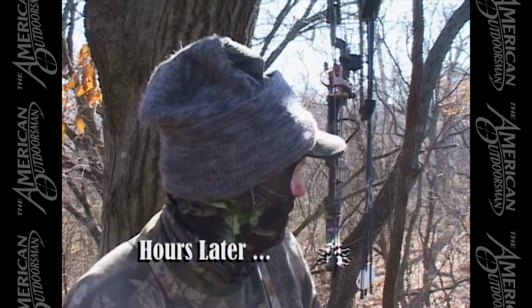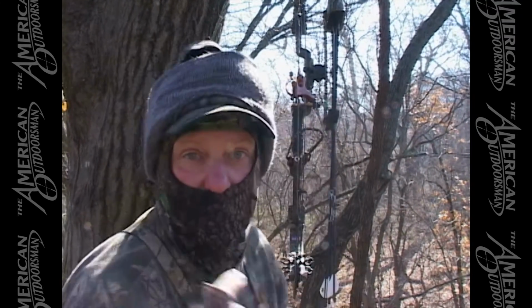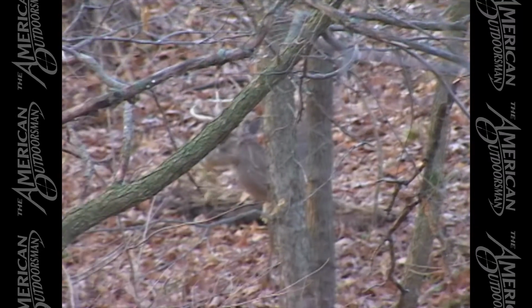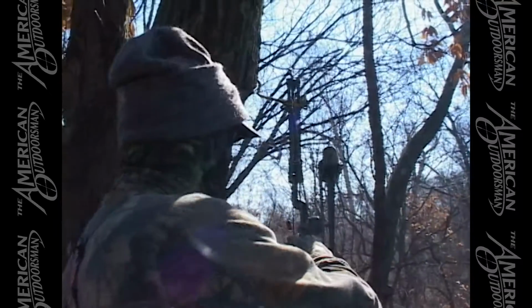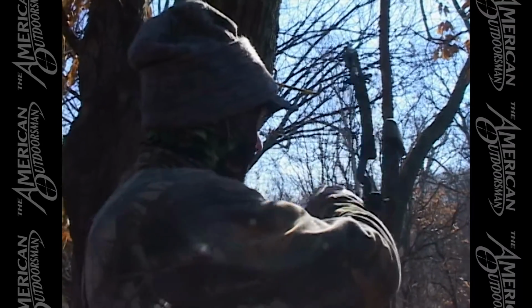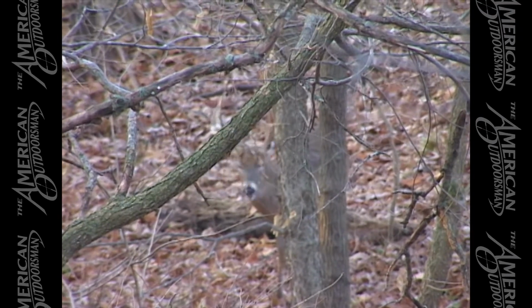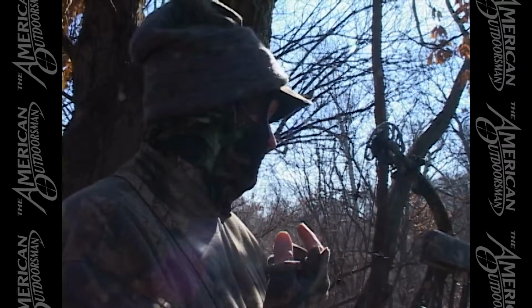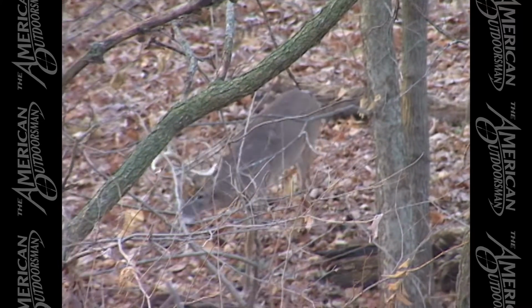I see antlers. Oh, there's a nice one coming over there. Real nice one. Man, my heart's beating. He's coming this way. He's coming this way. I'm gonna take him.